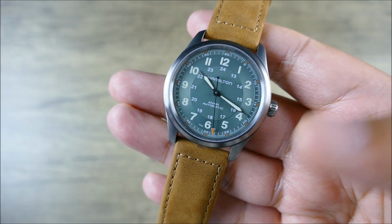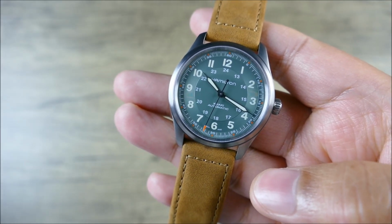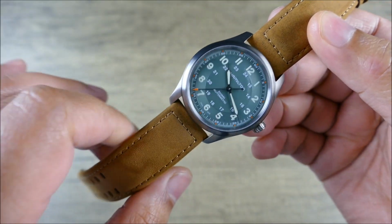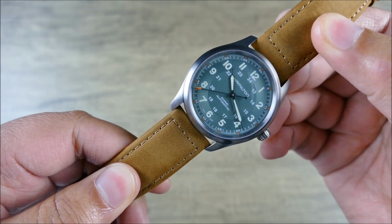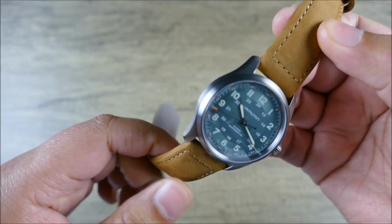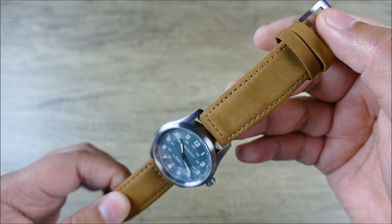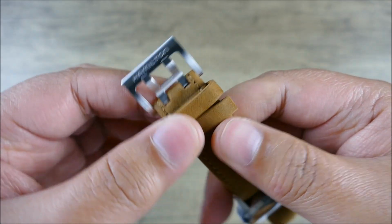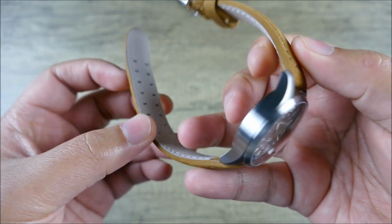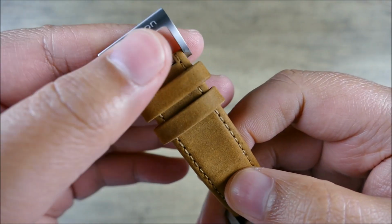All right, so the lug width is 20 millimeters, which is perfect, especially for this size of watch. And I'm also getting this nice calf leather strap, which is non-tapering. It's a little bit thick, a little bit stiff, so you're going to want to break this in. This is of course a new watch that's just doing the rounds, so I'm not going to be breaking it in too much. This is just from it being wrapped around the pillow from transit.